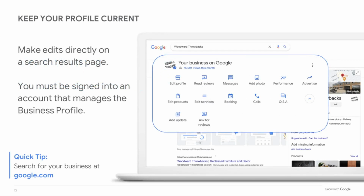So once you've claimed and verified that you're the actual owner, when you're in Google search, this is what you see. All those icons now become available to you in Google search that you do not see right now if you've not claimed your profile. You have the opportunity to edit it, to read your reviews, to add photos, to look at the performance. Now, let me give you a strong hint.